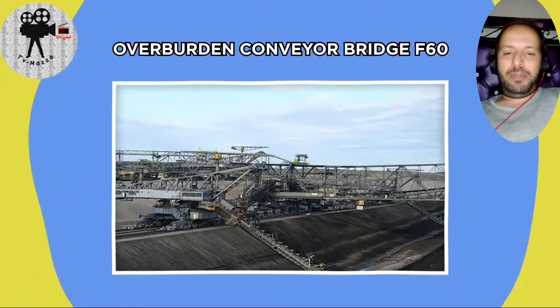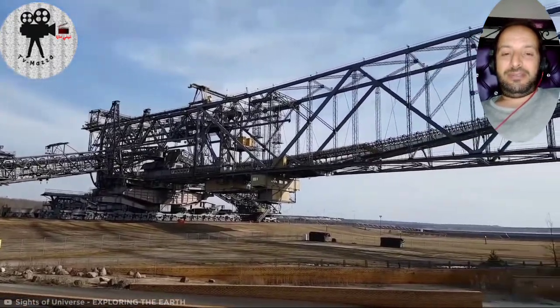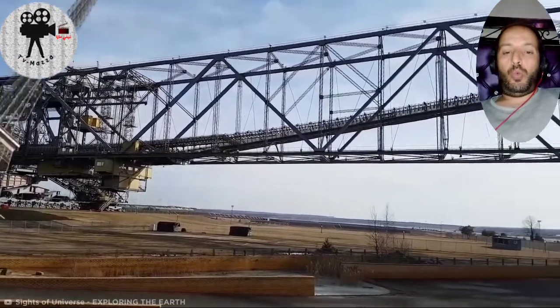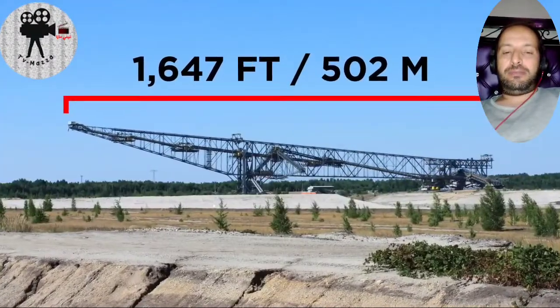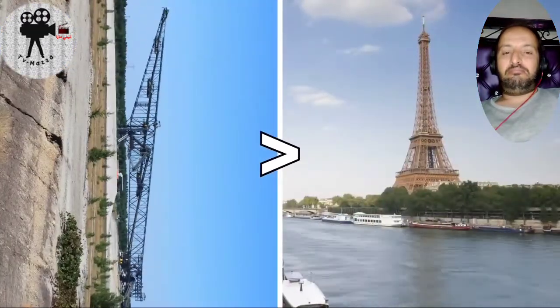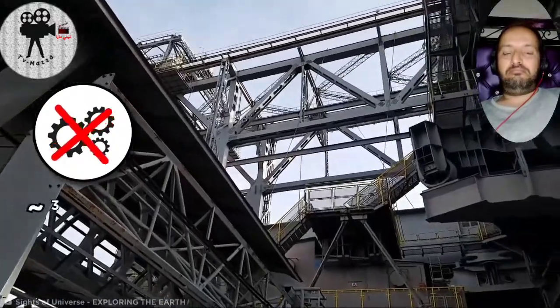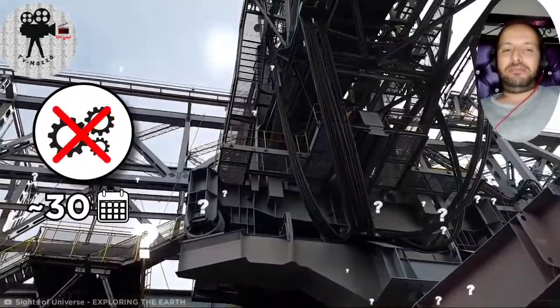Overburden Conveyor Bridge F60. Looking at the overburden conveyor bridge F60, you might be mistaken for thinking someone tipped the Eiffel Tower on its side. But with a length of 1,647 feet, the F60 is actually longer than the Eiffel Tower is high. It's been out of commission for almost 30 years. But what exactly did this gigantic steel colossus do?